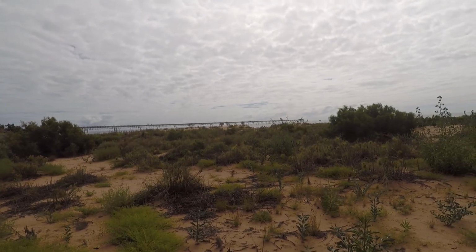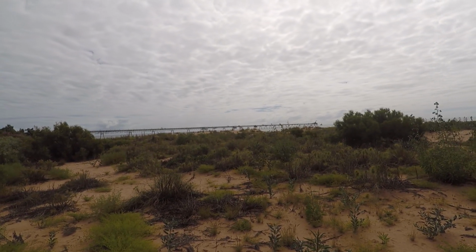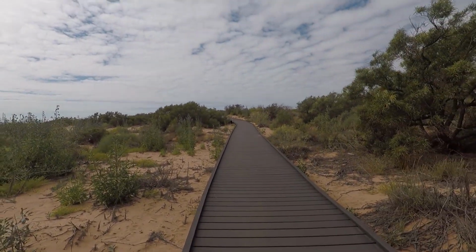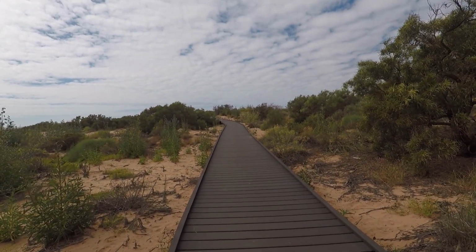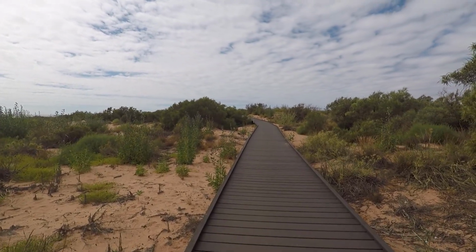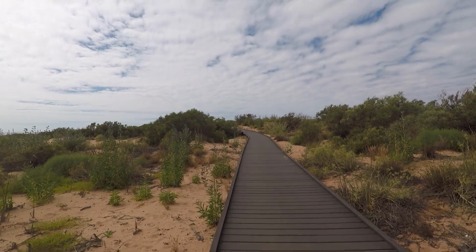That jetty there is the Onslow salt loading facility, and this boardwalk here is the Ian Blair Memorial Boardwalk that takes you along the waterfront, and we're just going to go for a bit of a stroll along here now.